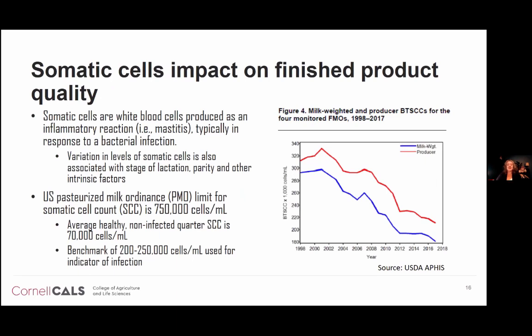Variation in levels of somatic cells can be associated with non-infection factors like stage of lactation, parity, or how many calves the cow has had, and other intrinsic cow factors. The U.S. Pasteurized Milk Ordinance limit for somatic cell count is, of course, 750,000 cells per mL, which is way, way above what we would expect for the typical herd or even typical cow.